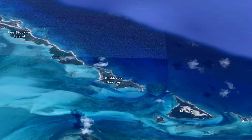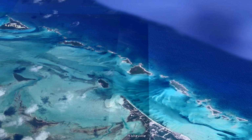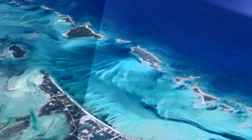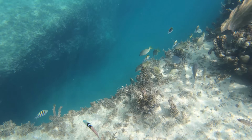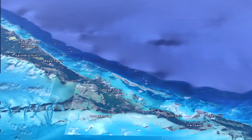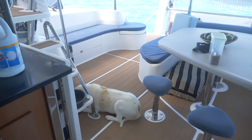More tricky navigation if you want to stay in shallow water, but it's just as easy to head out through one of the cuts down to the top of Great Exuma Island. Our favorite close-in spots up north are Black Key and the underwater caves off Sugar Key. Of course, most folks know about Georgetown.